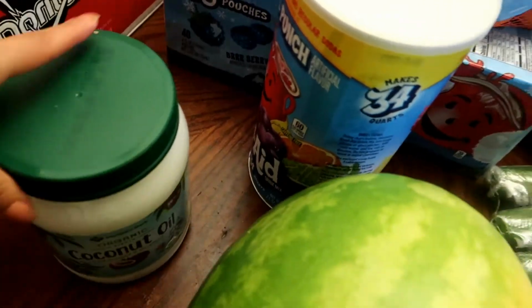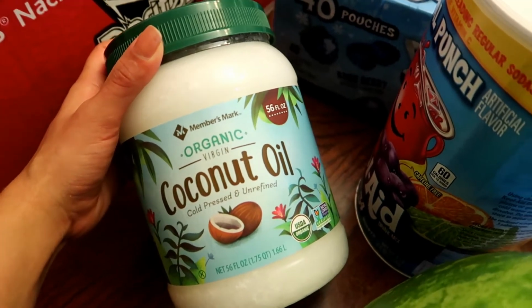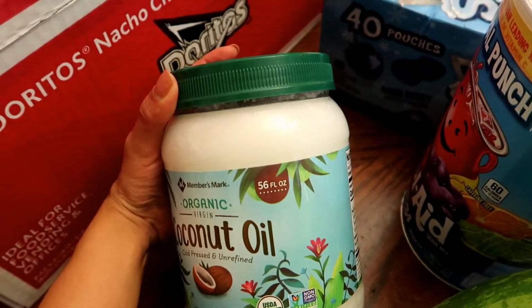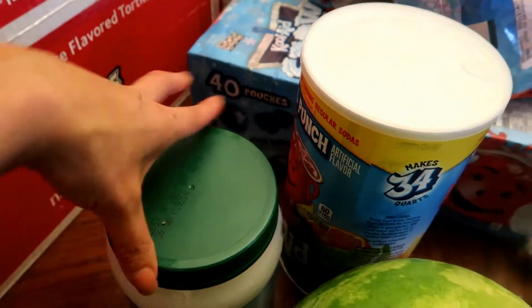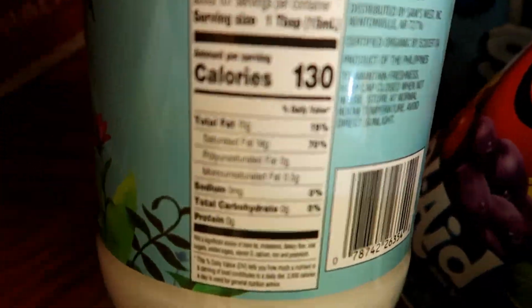I forgot to mention that I also got this bottle of the coconut oil. This is cold pressed and unrefined, and it's 56 ounces. It's quite a bit of coconut oil. And these are the nutritional facts.